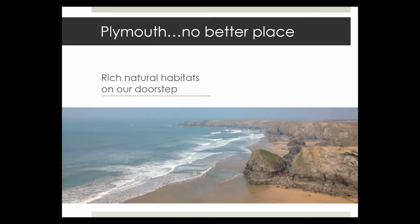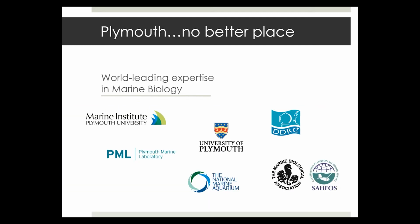So why come to Plymouth? Well, I think the photograph says it all. We have a really great range of natural habitats right on our doorstep, and you can walk down to the shore from the university, and our marine station is actually sited on the shore in Plymouth Sound. So it's a fantastic place to get really easy access to marine habitats and marine systems. And perhaps because of this rich range of habitats that we have, Plymouth is actually a centre of world-leading expertise in marine biology. So there are a number of institutions within the city that are all focused on understanding the marine environment and also communicating that understanding to the public.